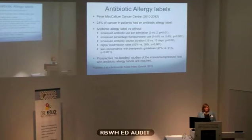So as you probably know from ill patients who are receiving multiple antibiotics and multiple other drugs, it's very hard to pin down whether a patient truly does have an allergy, and a lot of things get labelled as an allergy that actually are not.